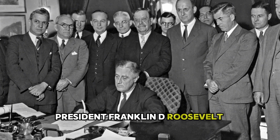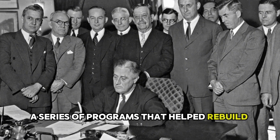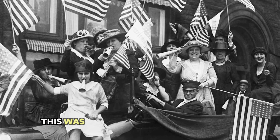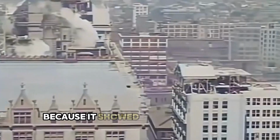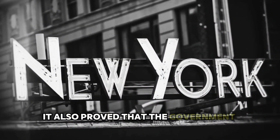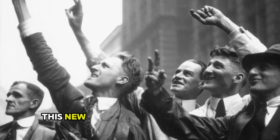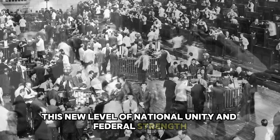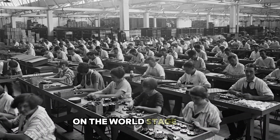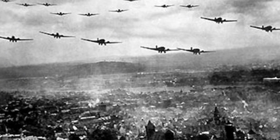President Franklin D. Roosevelt introduced the New Deal, a series of programs that helped rebuild the economy and gave the federal government more power. This was important for America's rise because it showed that the country could bounce back from disaster. It also proved that the government could take an active role in solving big problems. This new level of national unity and federal strength helped prepare the US for its next big moment on the world stage.